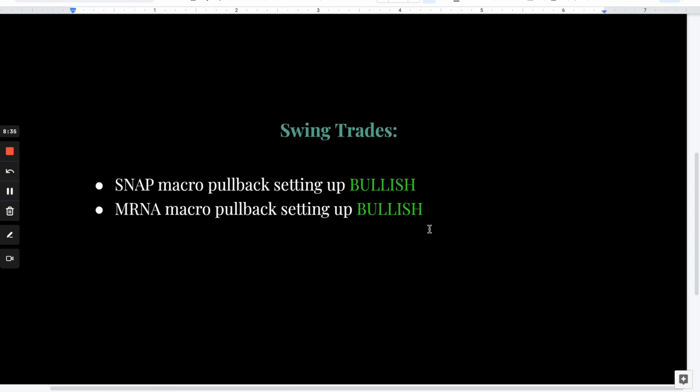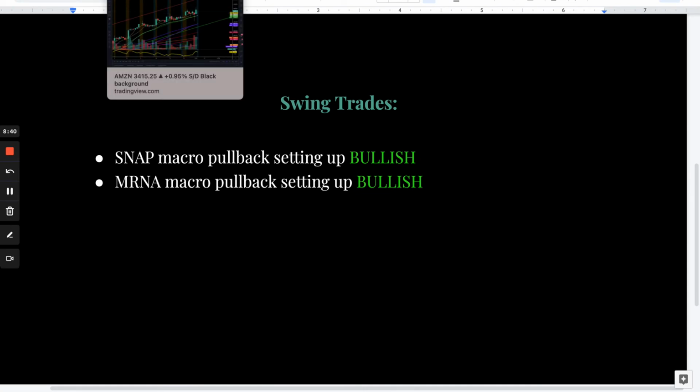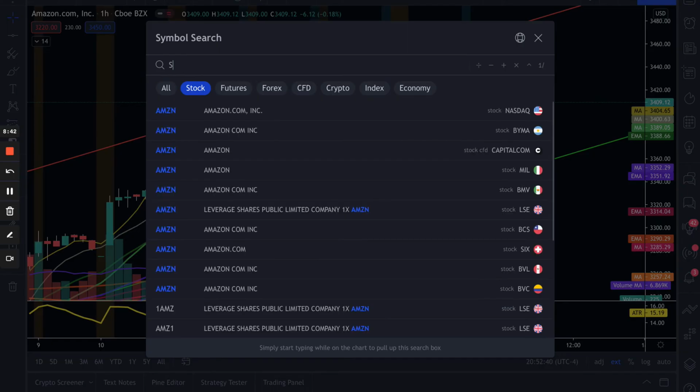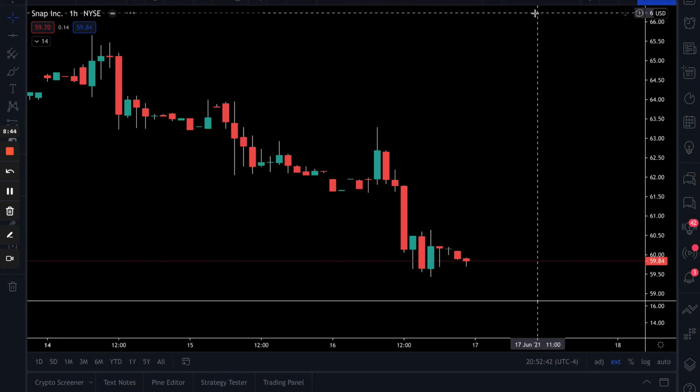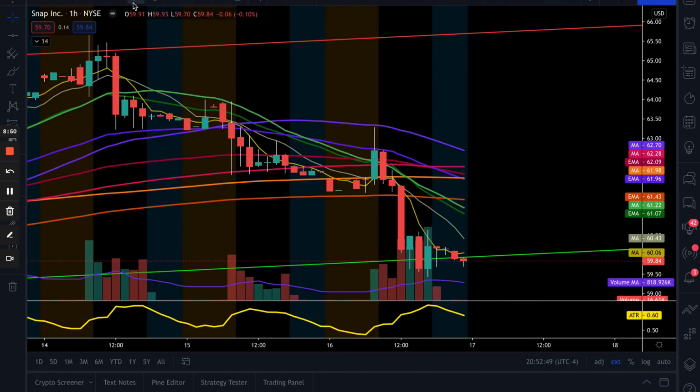Now, there's two names that I'm keeping an eye on for potential swing trade entries tomorrow. It's going to be Snap and Moderna. And the reason that I'm targeting both of these, if we go back to the watch list here, is they have a macro pullback, and it looks like they're setting up for a bounce.